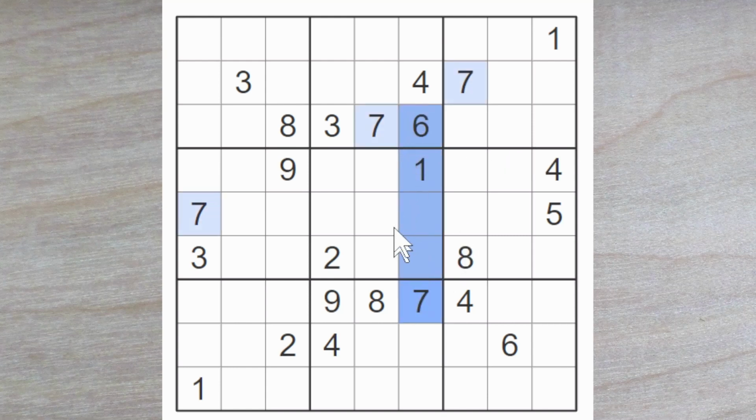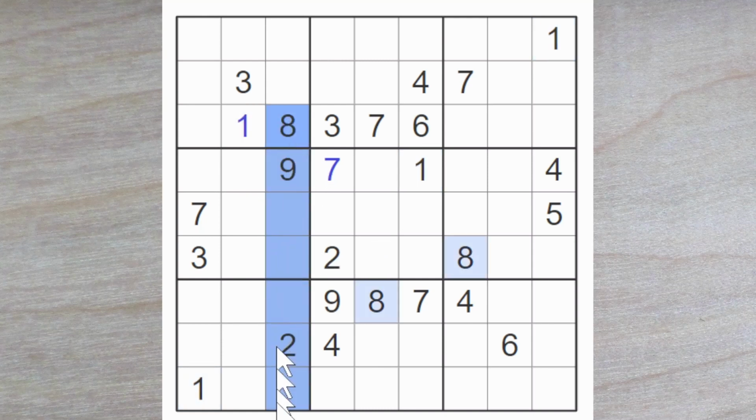A 7 blocks up, a 7 blocks down, a 7 blocks over, so a 7 goes here. 1 blocks over, 1 blocks, therefore one of these must be a 1, therefore this must be a 1 because this square is blocked by the 1 down here, right? Like so. There's an 8, 9 blocking down and an 8, 9 blocking over. So 8 and 9 will have to go in two of these three squares.